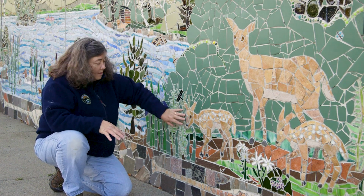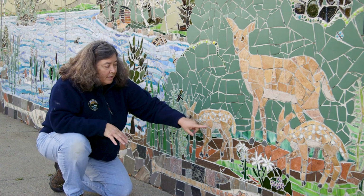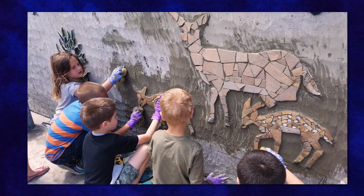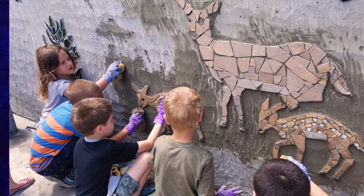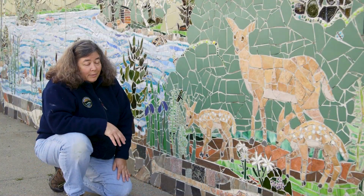One year they made these beautiful baby deer, these two right here, and they were able to take a field trip and come right to the wall and install them themselves. But I mean, second grade. I mean, these kids are 7, maybe 8 years old. They're just marvelous. They're beautiful.